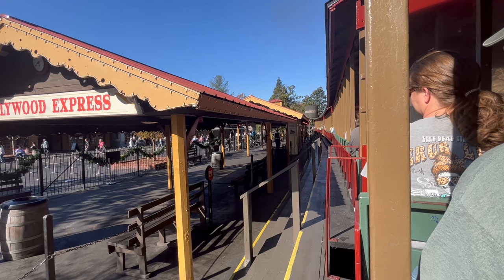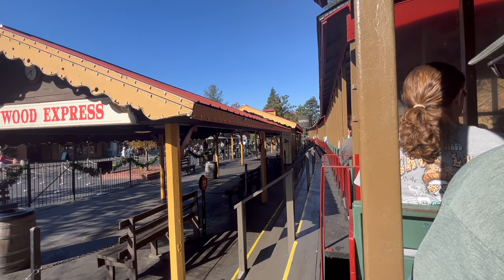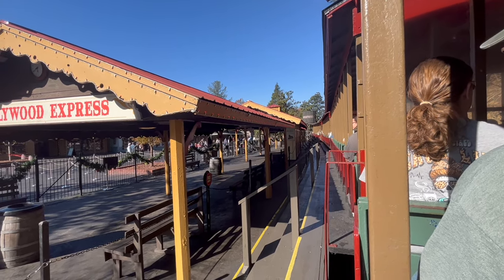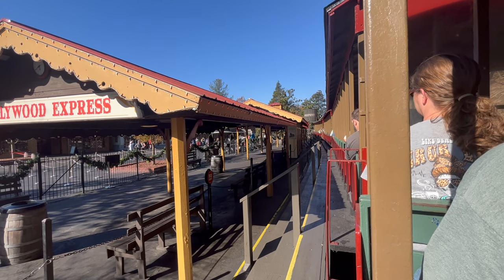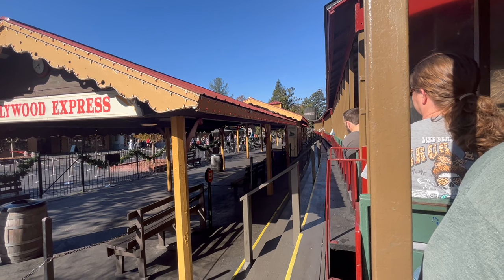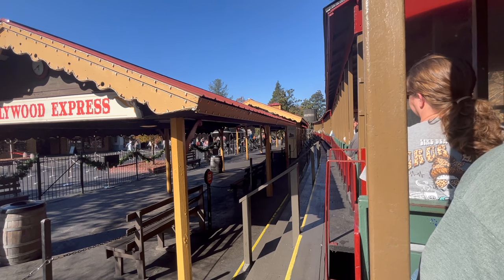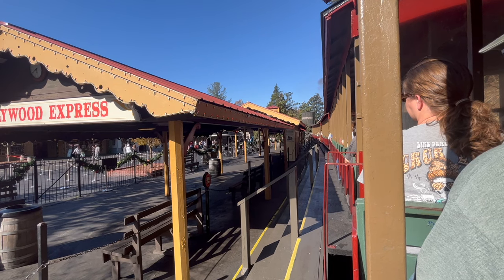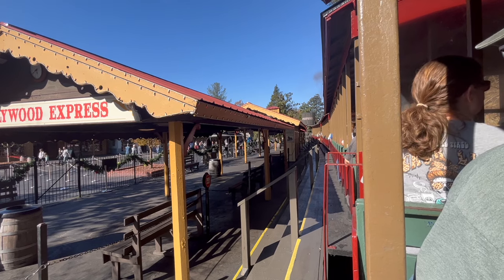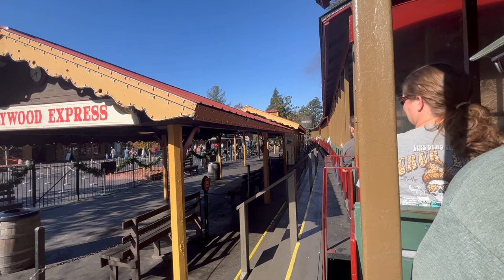Those two whistles you just heard tell us that our engineer has received our all clear, and we will be pulling out of the depot at any moment. As we get ready to depart, let me remind you of a couple of the safety rules you'll need to know for our trip today. Please remember to remain seated at all times. This does include small children, as they are not permitted to stand on your lap, on the seat, or on the floor. If you have small children in your group, please have them sit in the center portion of your seat with an adult on the outside edges. Also, remember to keep all body parts inside the car at all times, and the use of tobacco products is not permitted during our trip.